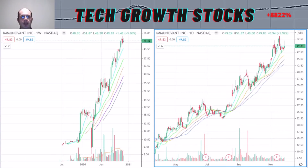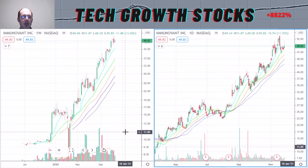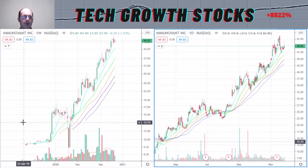IMBT, Immunovant. Here you can see the longer term chart of Immunovant, and as you can see, Immunovant had its IPO in June 2019.